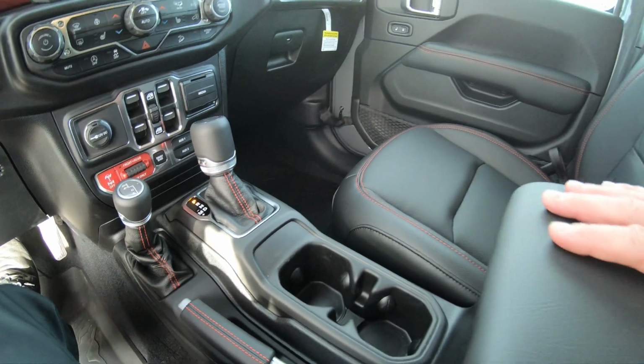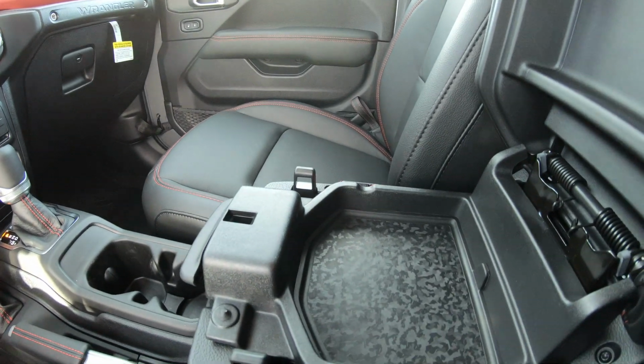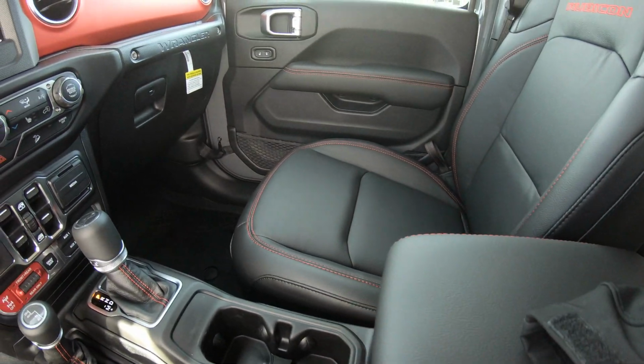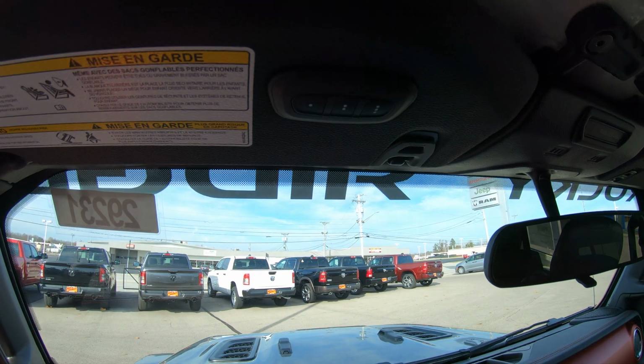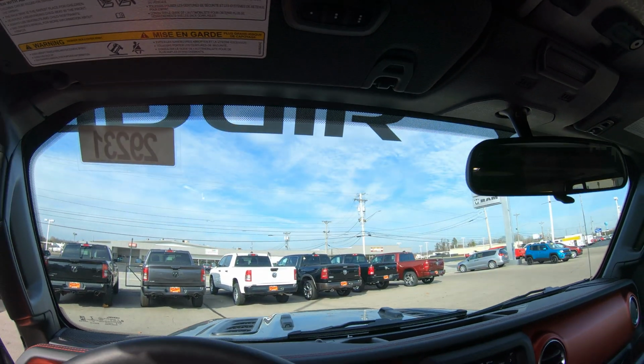Cup holders in the center, a nice leather armrest right here with storage underneath, 2 separate compartments, a small one on top, and also a large one underneath that. Universal garage door openers on this vehicle. Up to 3 garage doors can be programmed directly into this. You no longer have to carry your garage door openers around with you. You simply program them in and you're done.